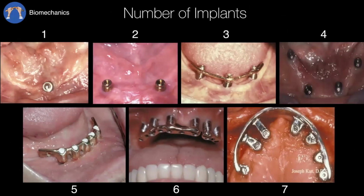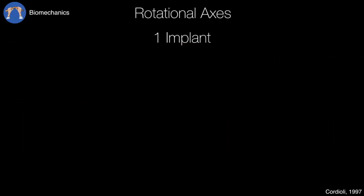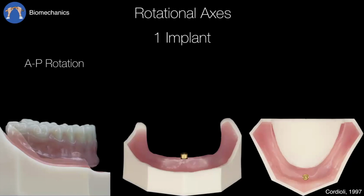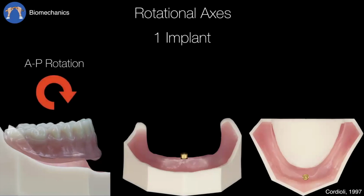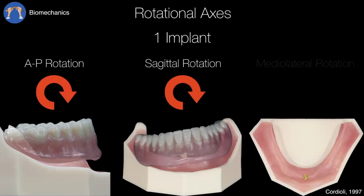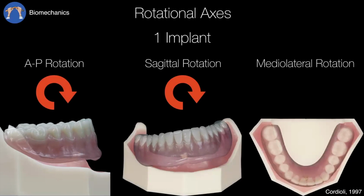I'm sure you might have seen dentures supported by 1, 2, 3 implants, and sometimes up to 6 implants. But which one is better? Imagine we place one implant in one area. What are you gaining? When you place one implant, you have rotations back and forth around the implant, especially if the ridges are flat. Sagittally, you're going to have some rotations sidewise, and apart from that, mediolaterally you have some movement.